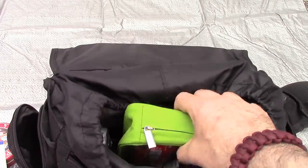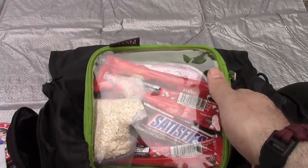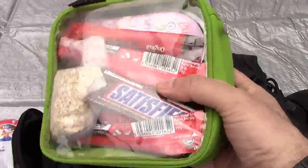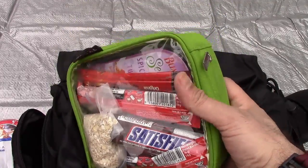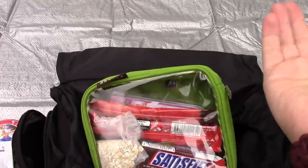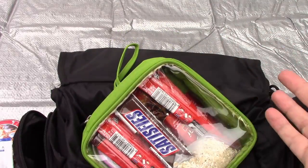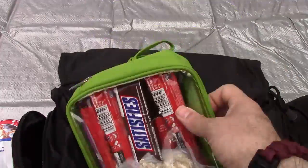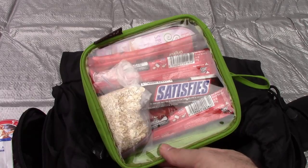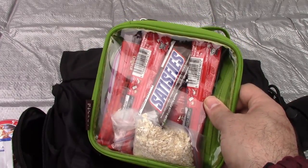Then I carry, now this is primarily full of food actually, this part of the bag. I do have my daily combination snack and brew kit. I've got some tuna in here, some 3-in-1 coffees, a couple of candy bars, oatmeal, things like that. This is stuff I use daily and I switch it out. It's more of a daily comfort thing than anything else.